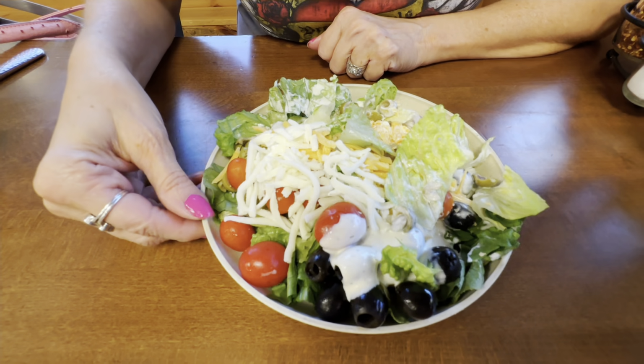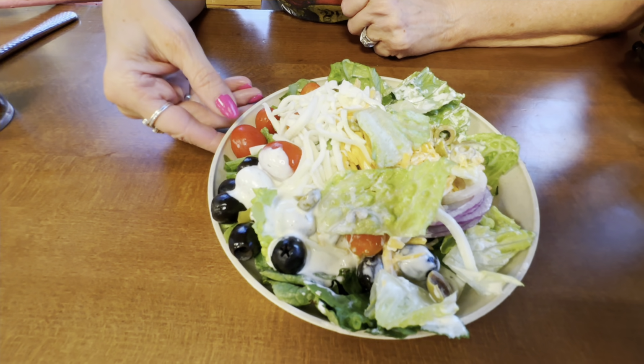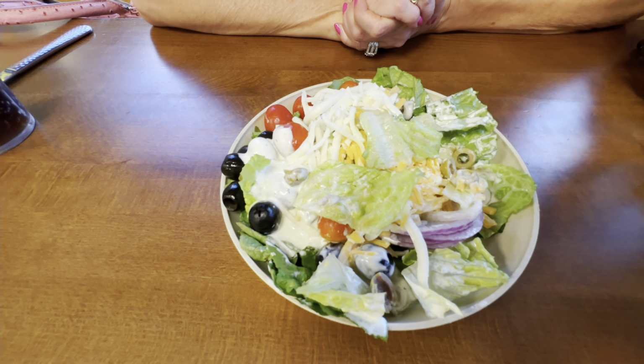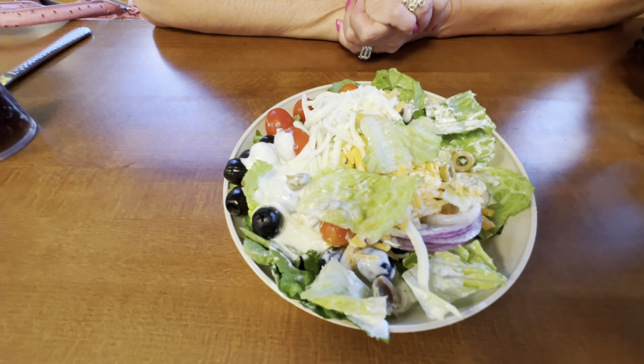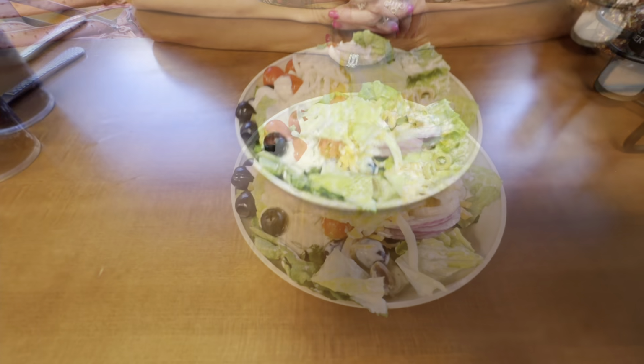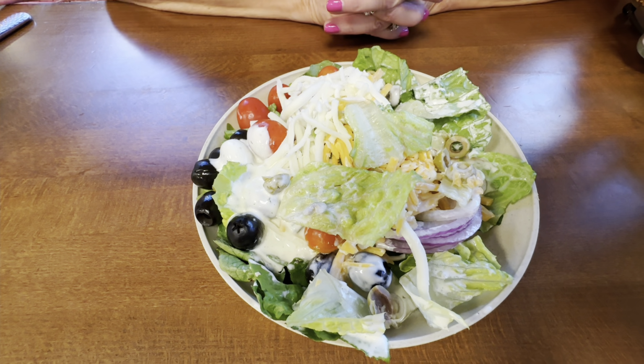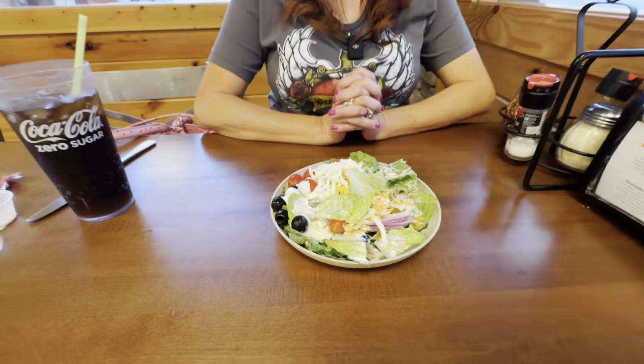There's a mixture of different lettuce. It's like a spring mix. You have your romaine, iceberg. It's a good salad. Yeah, I like it. Plenty of green leaf in there, cheese too. Give you some red onions. And most important, plenty of olives. That's a lot of toppings for a side salad. It's pretty big. And this came with the meal that I ordered.